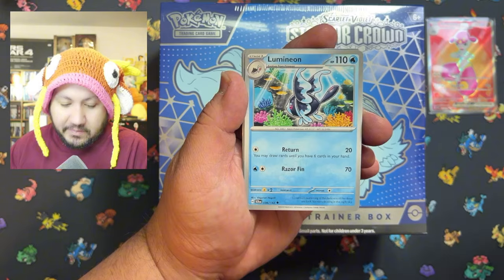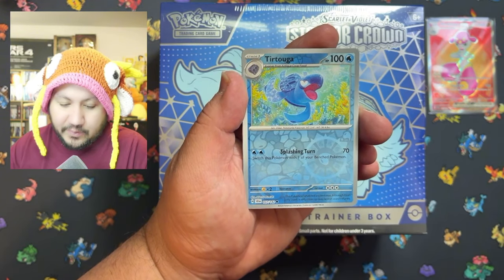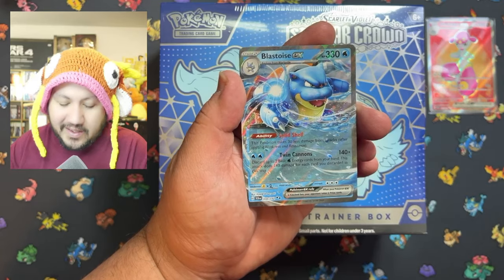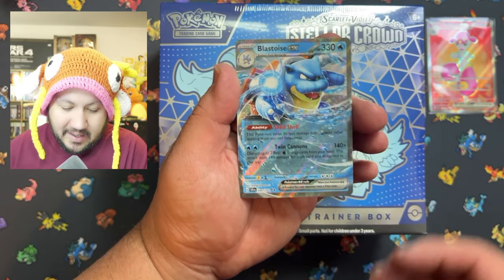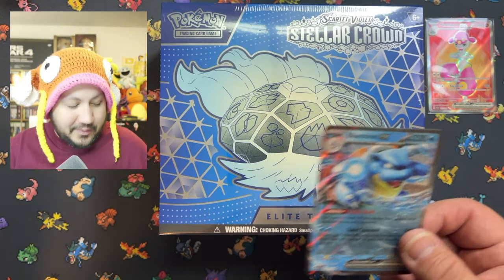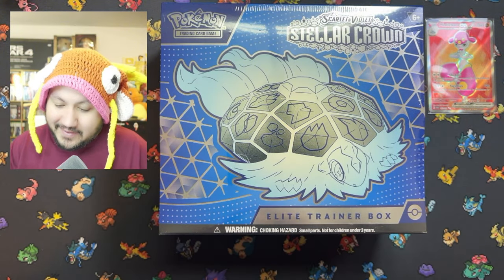Reshiram looks amazing. And will we finish this pack off? And we got another hit. We got a Blastoise EX to finish that one. Two amazing pulls already. I'll take it.